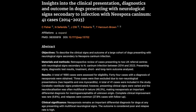You know, something you said earlier really struck me about N-caninum mimicking other conditions, like MUO. Can you talk about that a little more? Sure. It's really important. Because the signs of N-caninum can be so varied, and even the MRI findings can look like other things, it often gets mistaken for other neurological conditions.